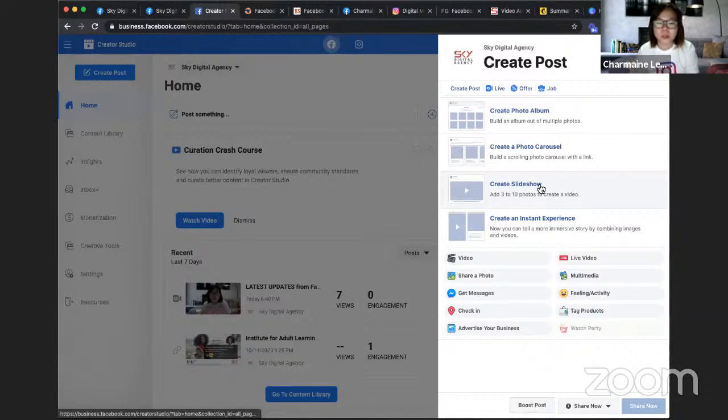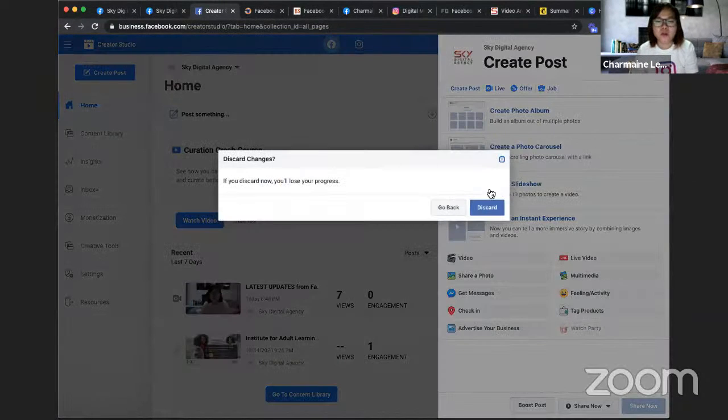I'm going to do this soon because this is a relatively new feature, and I think it's amazing. I think, okay, slideshow has been around for a long time, but they have changed how you can post it. So I would actually be creating a video on this. All right. So yeah, my top 2 favorite types of posts are photo carousel and slideshow. So that's how you can look for it.